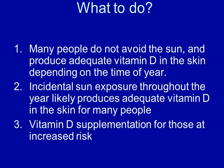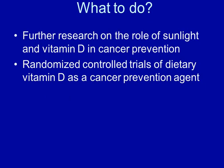What to do? Many people do not avoid the sun, and produce adequate vitamin D in the skin depending on the time of year. Incidental sun exposure throughout the year likely produces adequate vitamin D in the skin for many people. Vitamin D supplementation for those at increased risk. What to do? Further research on the role of sunlight and vitamin D in cancer prevention. Randomized controlled trials of dietary vitamin D as a cancer prevention agent.